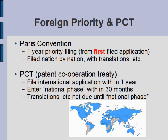Under the Paris Convention, you can file multiple applications in different countries, one at a time, and claim the benefit of an earlier filed application, provided those applications are filed within 1 year of the first filed application. Essentially, the subsequent applications in the other countries are all backdated to the date of the first filed application.